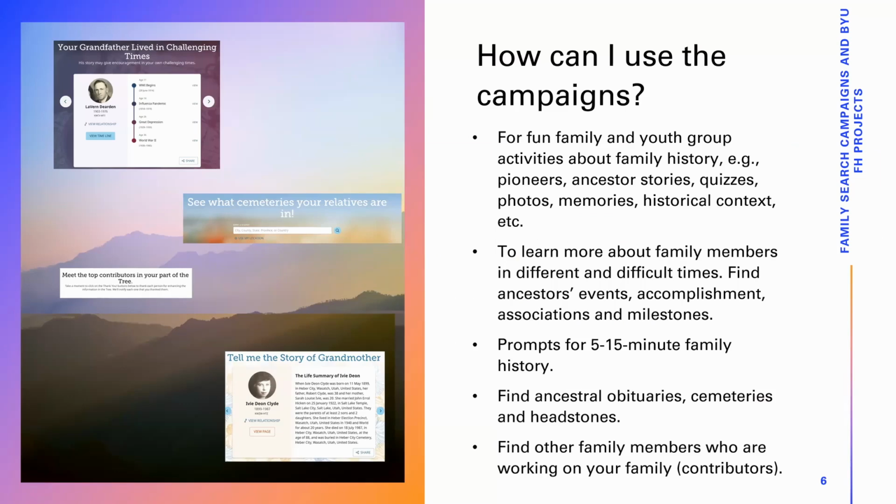So the important thing is, how can I use these campaign activities? There's a lot of different things that you can do with them. There's stuff about family history, about your ancestors' stories, there are little quizzes in there you can take. There are ways to look at your photos and your memories in a historical context and so on. So you can see here these are just some of them. There are about 30 some odd of them in there right now.